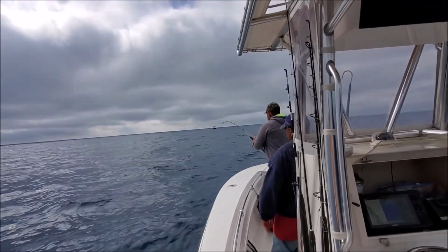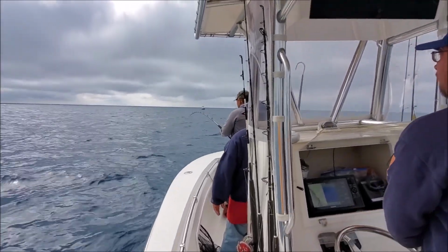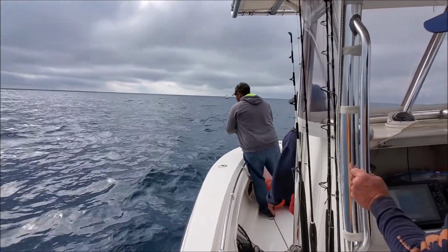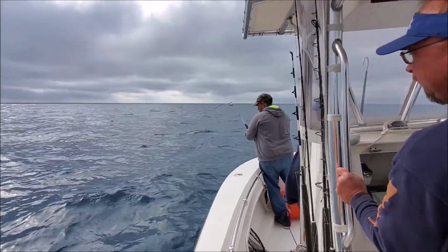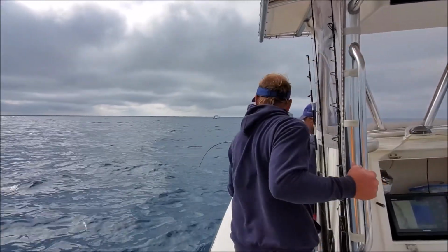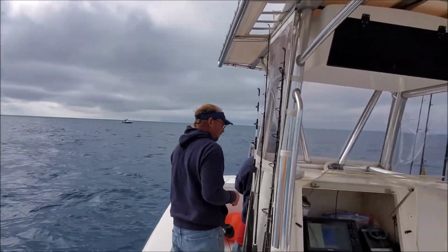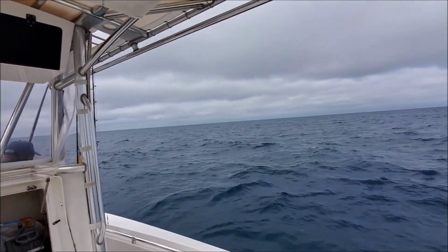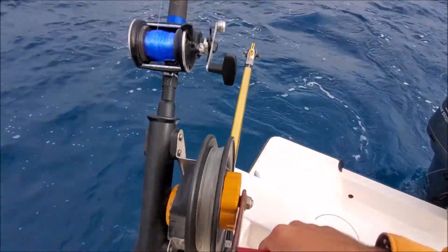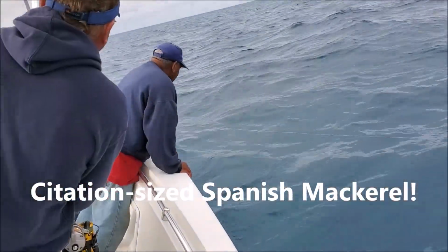Coming off the left corner here. Now he's gaining some line on him. Coming into us. Got the boat in neutral here. He's coming back now. All right, coming around. All right, got to bring up the downriggers. Here we go. All right, here we go.